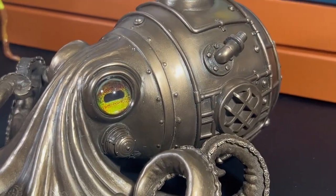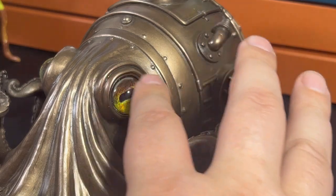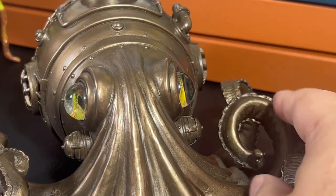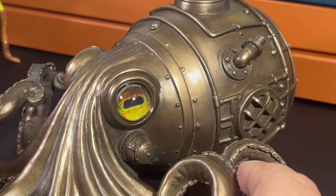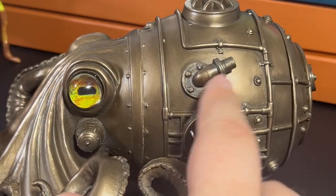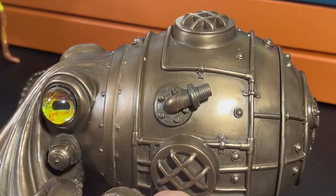And its eye, I mean, look at the eyes. Those are so cool. Like, if you could see this with the glass bubble comes all the way out. You see what I mean? Yeah, you can kind of see it there. It's amazing. It looks so cool. And then for the breathing, it's got these cylinders. Look at this thing. The detail is just incredible, right?